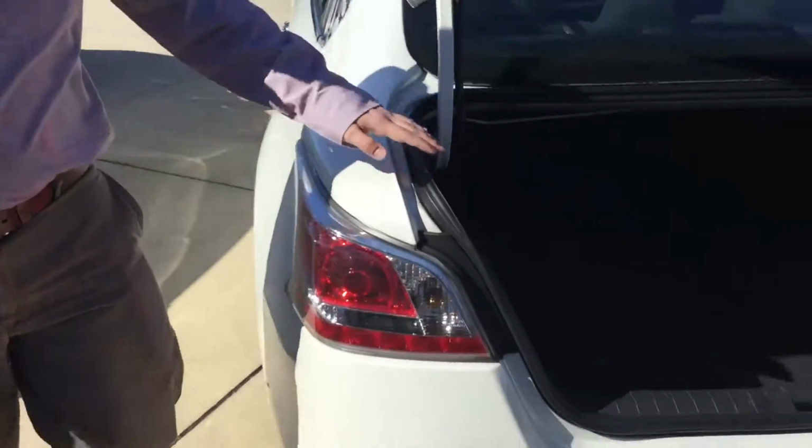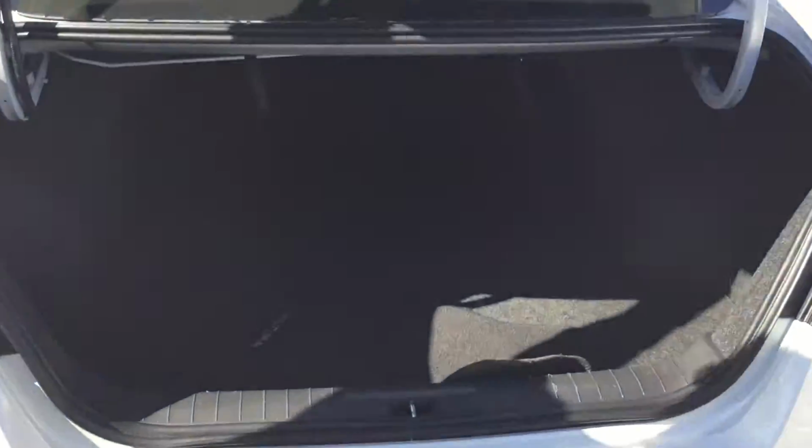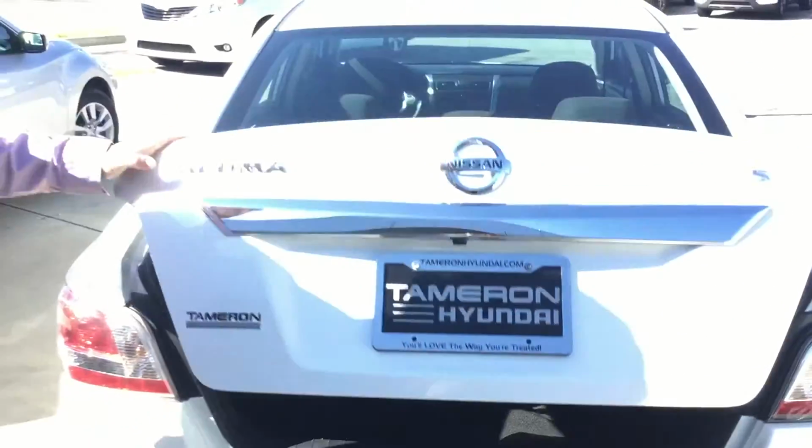As you come to the back, you got plenty of room here in the back for luggage or groceries. And again, it does come with a backup camera.